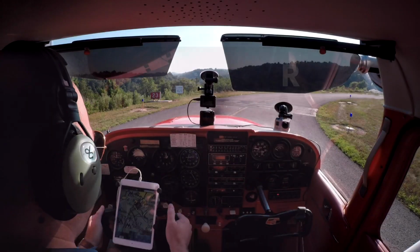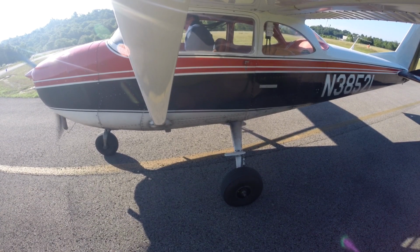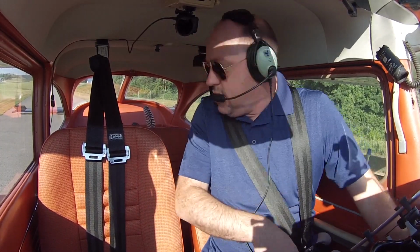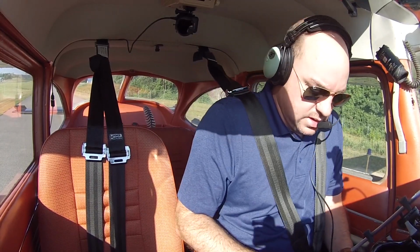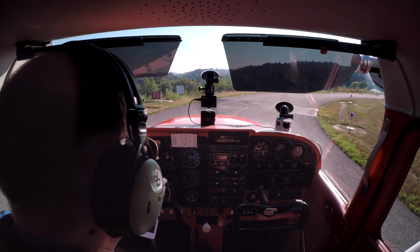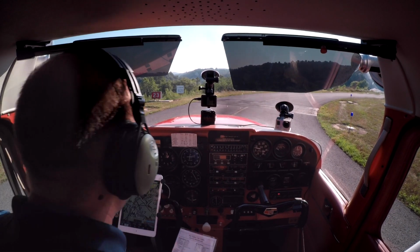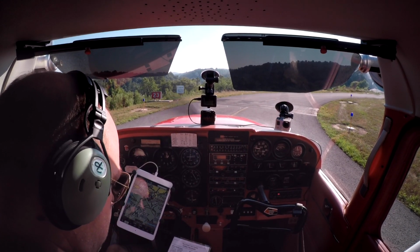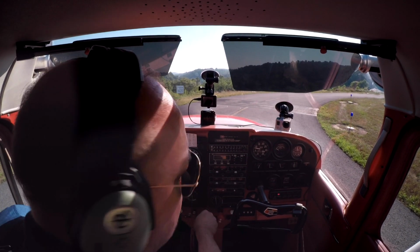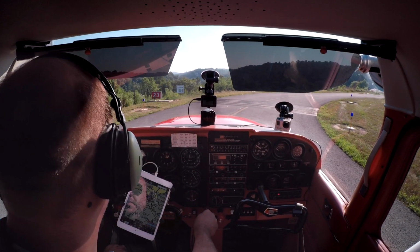For takeoff, flight controls free and correct. Up, down, elevator, up, down, elevator, left, right, rudder free, feels free and correct. Flight instruments correct. About there, looks good. Elevator trim set for takeoff. Let's do a run up here. Still nobody behind us. Nice and easy.